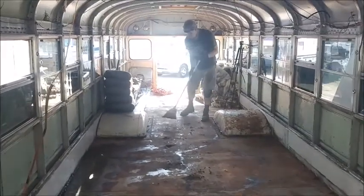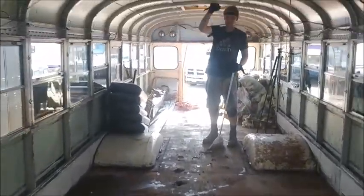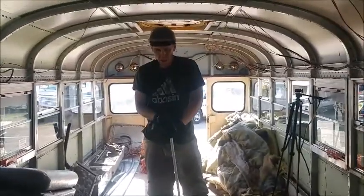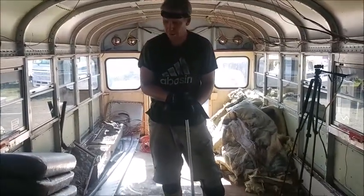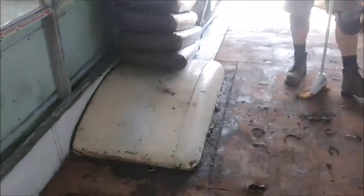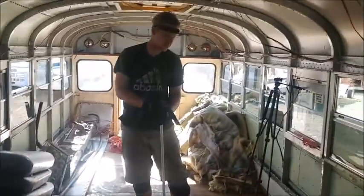So mission 98% accomplished. Pretty good. I think we got everything done that we needed to, because the two wheel wells look good. They look pretty good, if I say so myself.